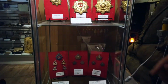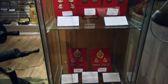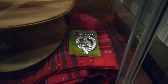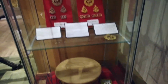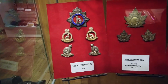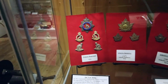And so the colonel at the time was a guy named McGilvery. And the McGilvery clan, they have a cat sitting on a pillow with a motto in Latin which says something to the effect of, watch out, this cat bites. That's not a direct translation. My Latin is extremely rusty. But they decided to have the cat sitting on a pillow. And that became the regimental badge along with Fidelis et Patrius.